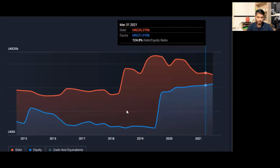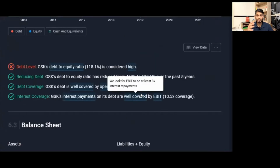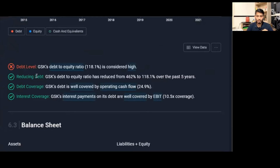Okay, so if I go to the cash flow, what's going on with the cash flow, that's the main important part we need to look at, how they're doing, how they're growing. The cash flow at the moment is 24.9%, which is really good, and they have also reduced their debt from 462% to 118% over the past 5 years. Though the debt ratio is considerably high, I think they're paying it back very nicely, and I think they're using their debt very sensibly.